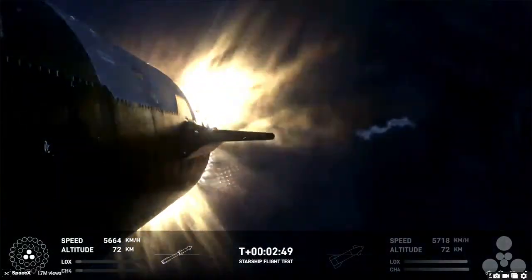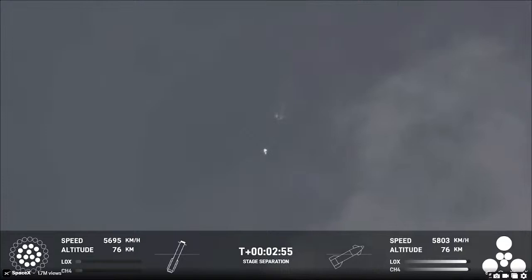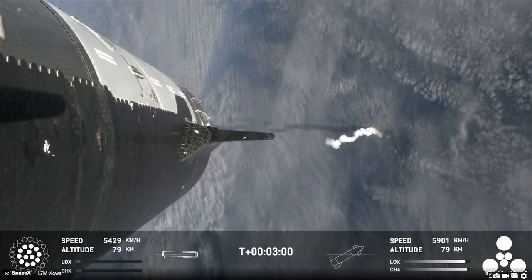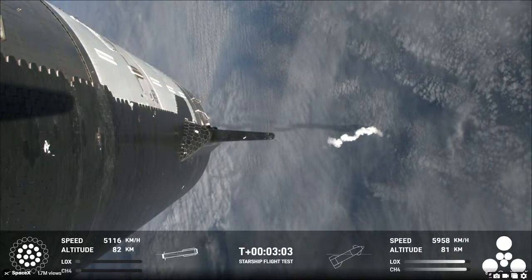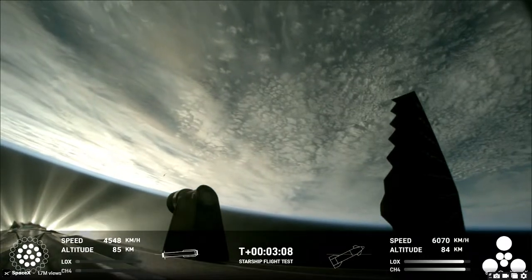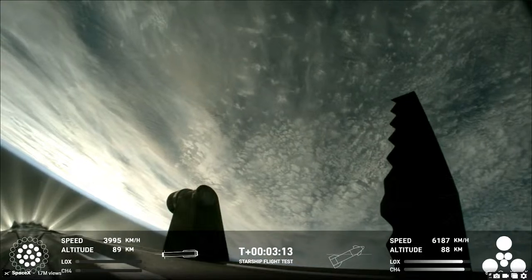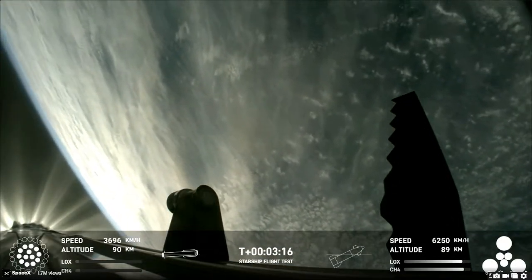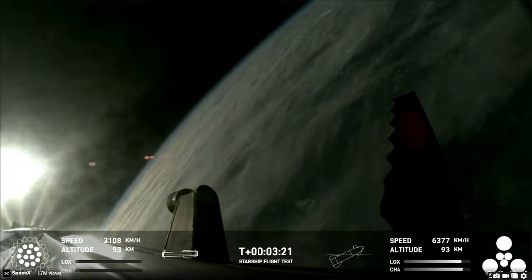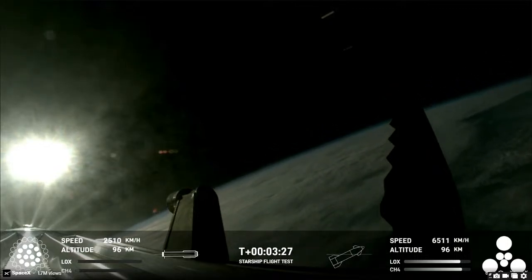Stage separation. Boost back startup. Hot staging confirmed. Booster now making its way back, seeing 6 engines ignited on ship. Kate, we got a Starship on its way to space and a booster on the way back to the Gulf. Oh man, I need a moment to pick my jaw up from the floor because these views are just stunning. These are live views from Starship.